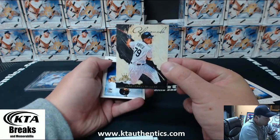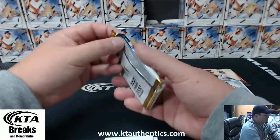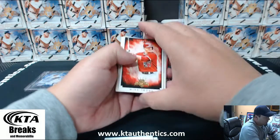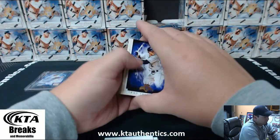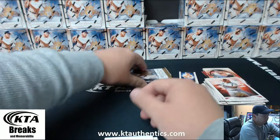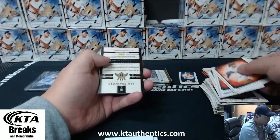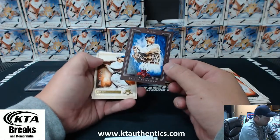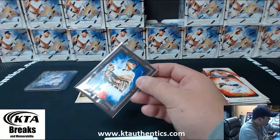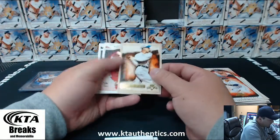Jose Abreu. Aficiano. Mike Trout right there. Corey Butler, DK Originals. Got a framed parallel, Sam Crawford. Millot.